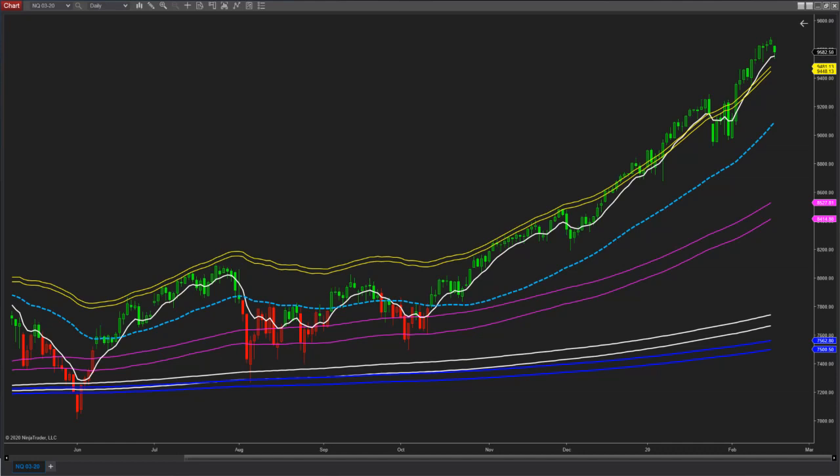Okay, let's take a look on a daily basis. EMA 8 is above the upper band, but it looks like we're making some pullback. Our markets are still on, but with some pullback, so we'll see where it goes.